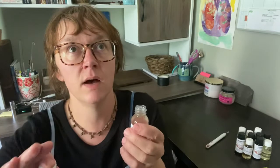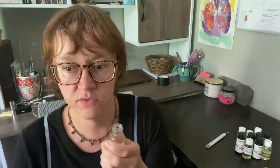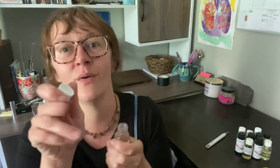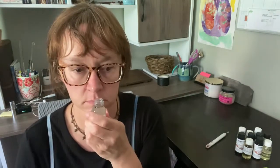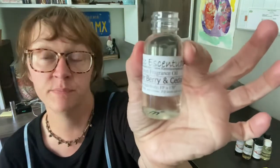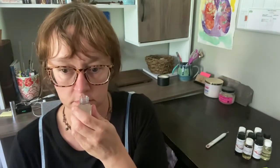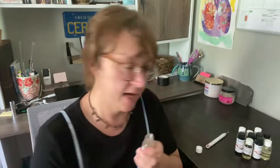It smells like pine boughs. This smells like Christmas trees, but it also has like a weird camphor, menthol. Oh wait, okay, I bet this is eucalyptus. Yes, it smells like eucalyptus. Juniper berry and cedar. It's pleasant. It's not that I don't like it. I like it. Okay. Juniper berry and cedar.